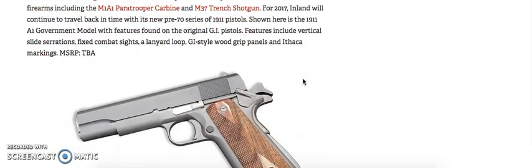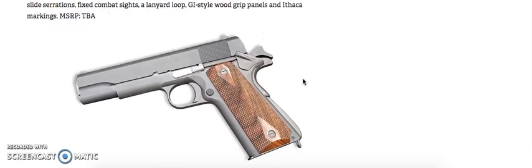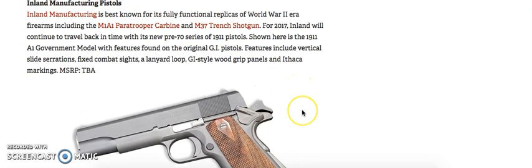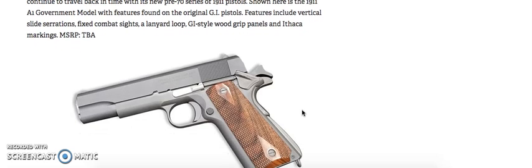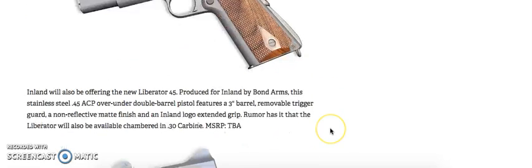Okay, moving on. Inland Manufacturing is going to kick it old school and make, I guess you could say, a more original version of the GI style 1911. You've got your vertical serrations in the slide. You've got your little loop on the bottom, just your standard beaver tail on the back. And so they're going to call that the 1911 A1 Government model. And what else do we have on that? Some wood grips and Ithaca markings. Okay, so that's going to be coming out.